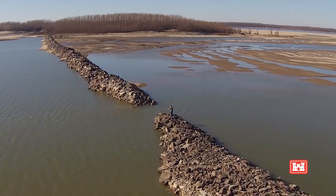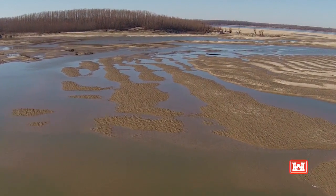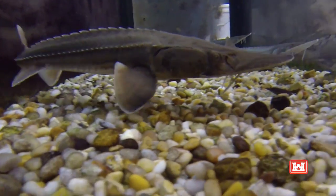It's really important also that we have a variety of habitats for species such as the pallid sturgeon. If you go from Gavins Point Dam on the Missouri down to the mouth of the Missouri, and then from that point down to the mouth of the Mississippi River, you have 2,500 miles of unobstructed waterway. It's the longest free-flowing aquatic corridor in the United States. There's plenty of habitat, and because it is free-flowing over 1,500 miles, we feel very confident that the pallid sturgeon will continue to thrive in this reach of the river.